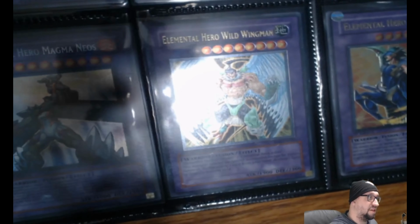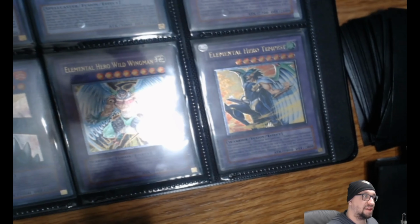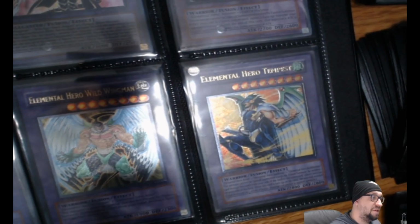Come on, can we focus in? There we go. Elemental Hero Wild Wingman, First Edition Ultimate Rare. This was held for the longest time, as well as my Rainbow Dragon misprints. But this is my Ulti First Tempest from EEN. I'm going to try and do a little... Let's do it like that. There we go. So that's my first edition Elemental Hero Tempest from EEN Ultimate Rare.